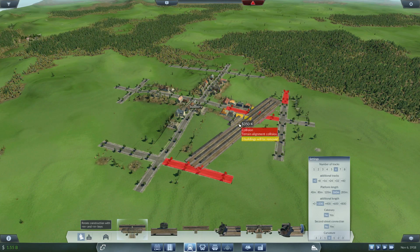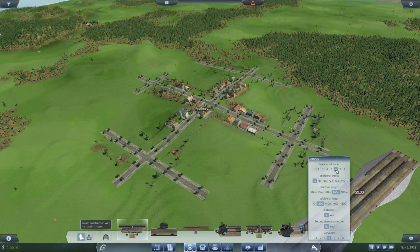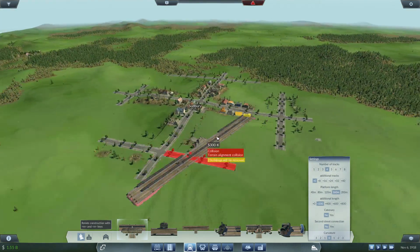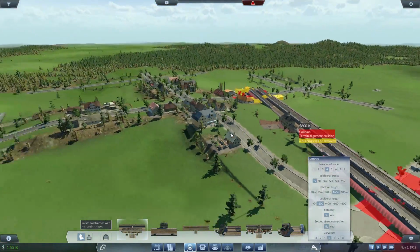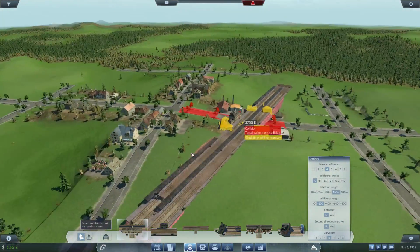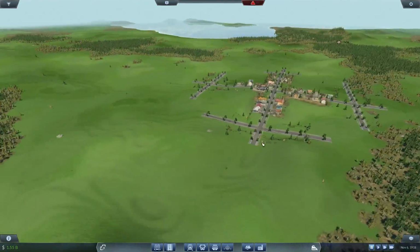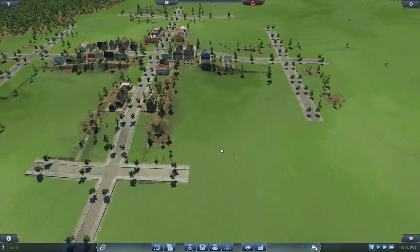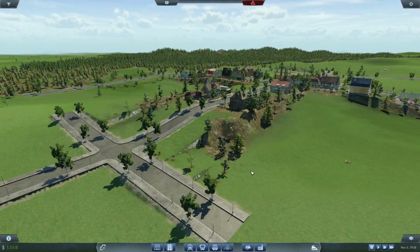The problem here is that when I do something like that, it's going to, full track, it's going to just cut through everything. And given the nature of the hills in Sudbury, I kind of want to put this more at a lower level. So what we're going to do to remedy this, I'm actually going to try and make a station that's sunken in. I think that might be a good idea here.